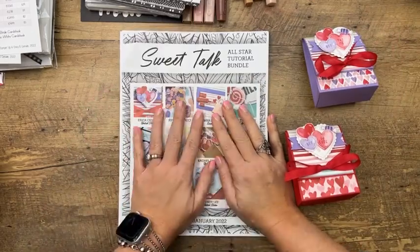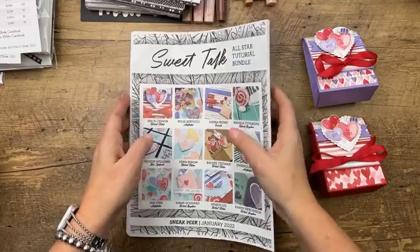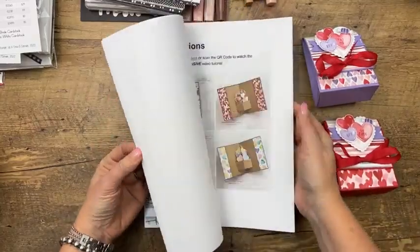Okay, moving on. This month's All-Star Tutorial Bundle is the Sweet Talk, which is the same as that Classic Oat, different projects.